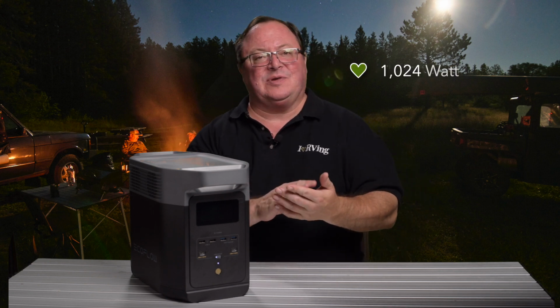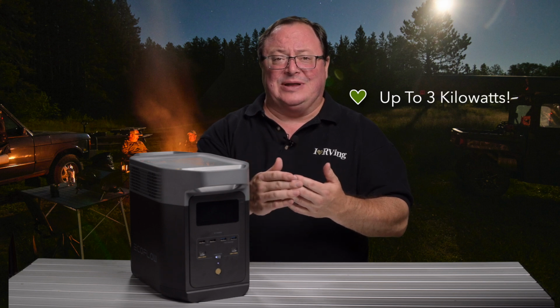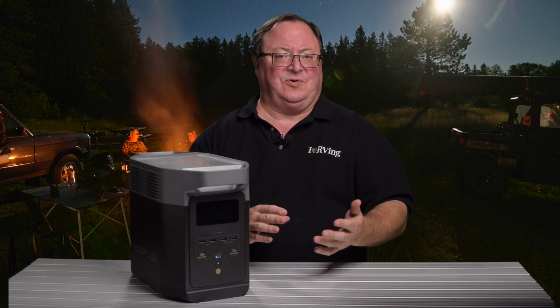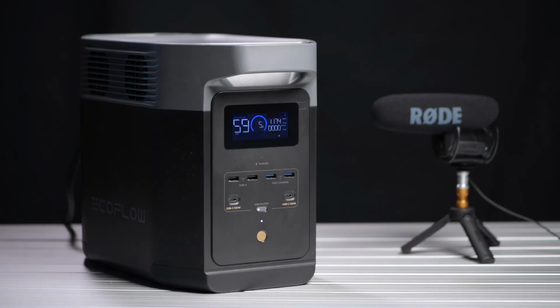Out of the box, it offers 1,024 watt hours. That's 1 full kilowatt. And you can add additional batteries to turn that into 3 kilowatts if you need. It's designed for being off-grid and for power emergencies. But the more I have this thing around, the more I use it in my everyday life.